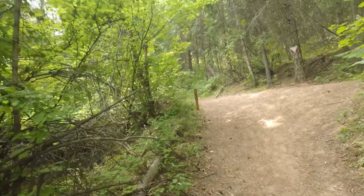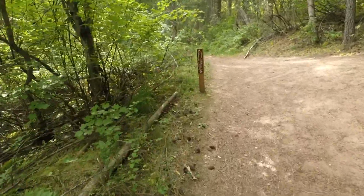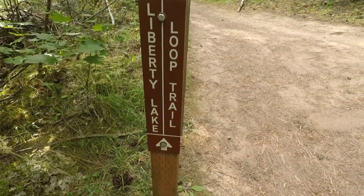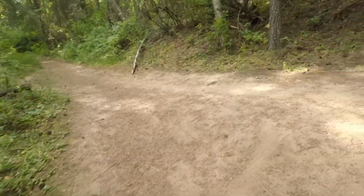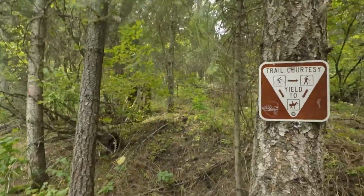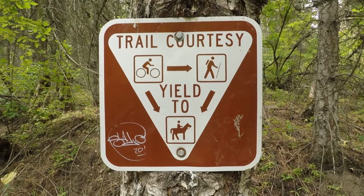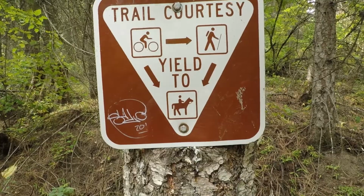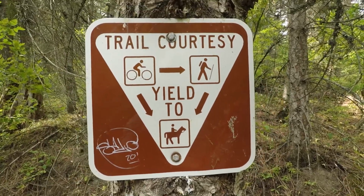As you reach the top of Edith Hansen Horse Trail, you come to a sign, and it says Liberty Lake Loop. This is the lower loop, and we stay to the left and follow that for a while. There's also a sign saying that bicycles yield to hikers, and hikers and bicycles yield to horsemen. That's how it works here.